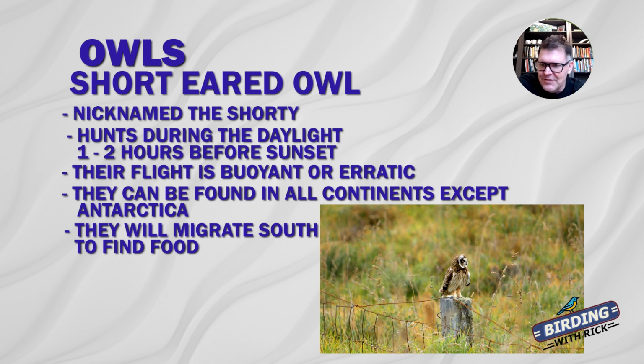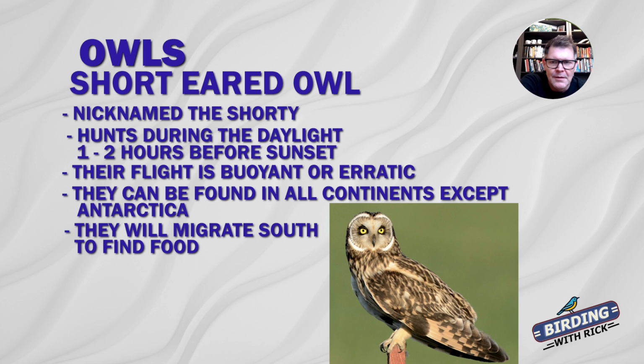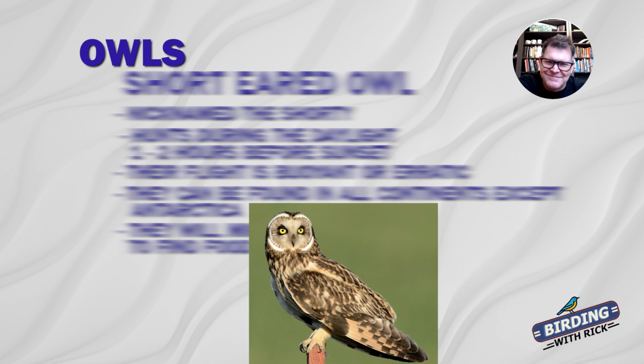And they migrate. So they come down into lower Canada or the top of the U.S. in the wintertime, just chasing the mouse population. If there's not a lot of mice way up north, they'll come south until they can find them. Short-eared owls. You can't even see the ears on the top of their head. Nope. It's called short-eared, but you don't see them.